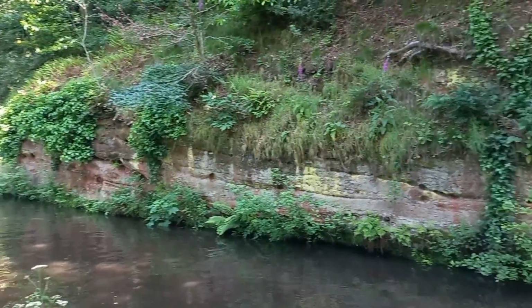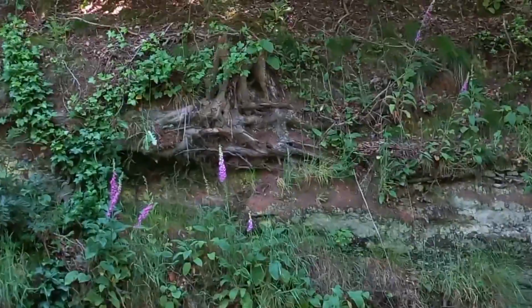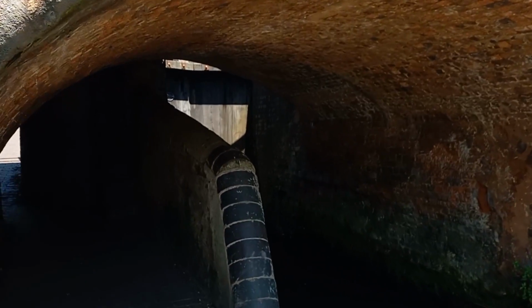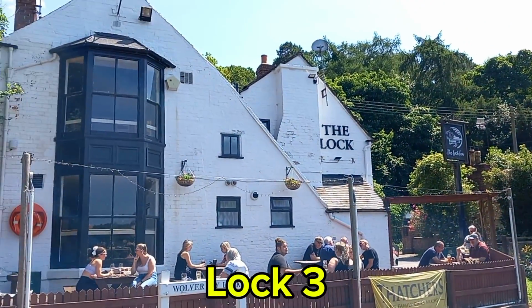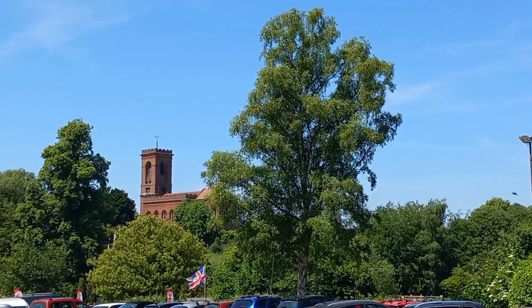There's a strange little rock formation on the bank of the other side of the canal here. It's interesting to see the roots growing right on the kind of cliff edge. Looks like we've got another double bridge and lock action here. Walk through to the other side, brings you out by the lock inn. It's our first little settlement since leaving Kidderminster. There's a really nice building over that way. I'm assuming it's a church. It does look like a church.